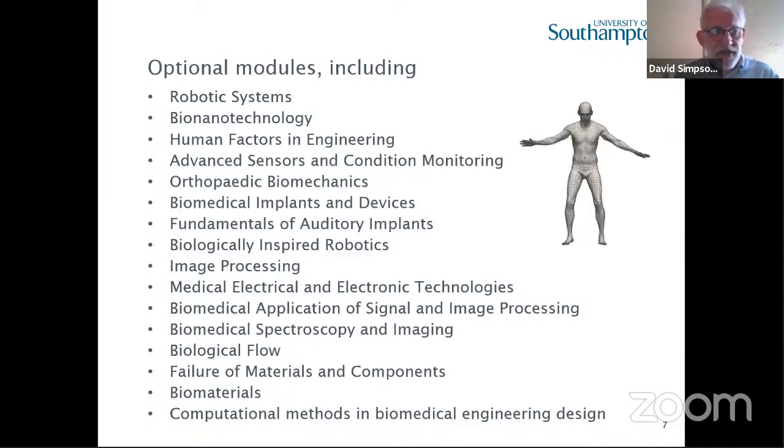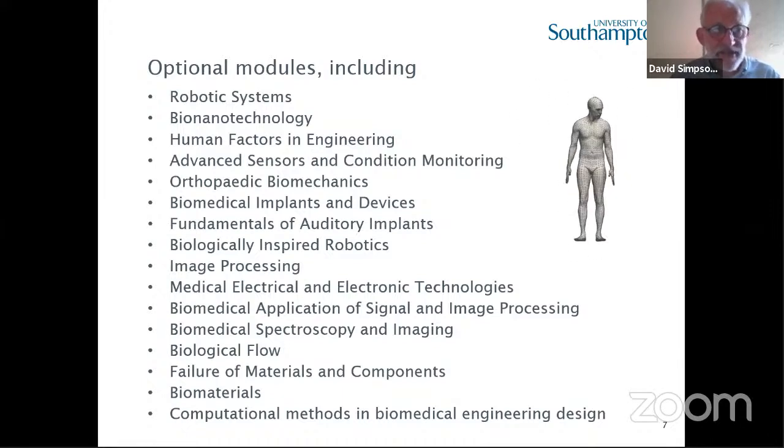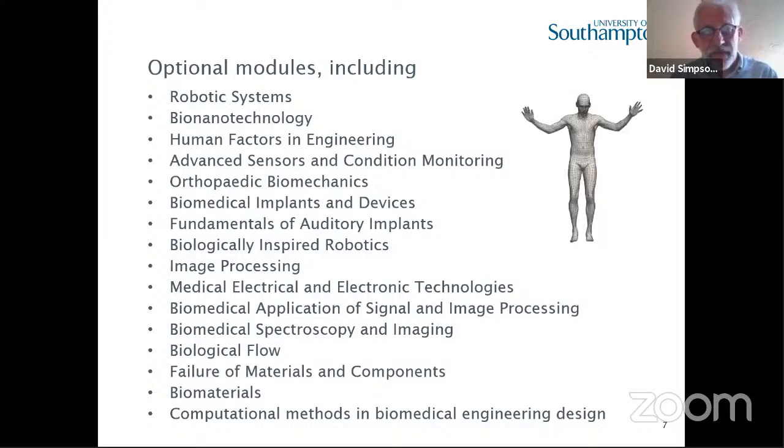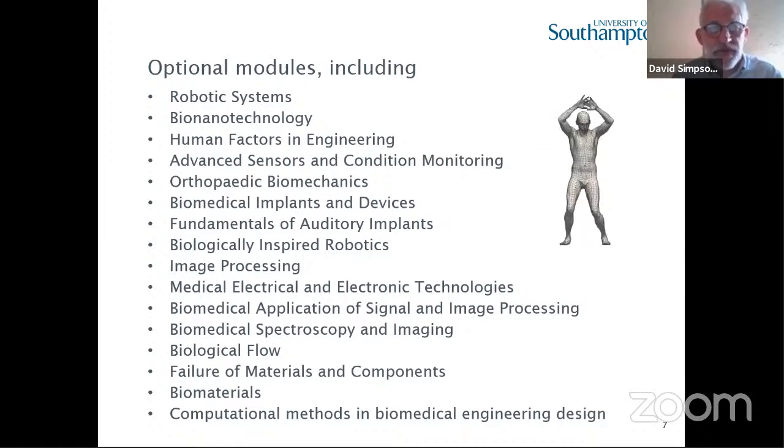So optional modules. There is a long list, and these are not all the ones that are available to you. It depends partly on what your background is, which ones you might want to choose, where your interests are, but it covers robotics, sensing, implants and devices, orthopedics, signal processing, imaging, flow, materials, computational methods. Many different options are available to you. And we provide you with support to help you in choosing which ones might be the most appropriate based on your interests and based on your background. We have a personal tutor system where every student is allocated a tutor to whom they can go and with whom they can discuss what their preferences would be and where their strengths and interests are.